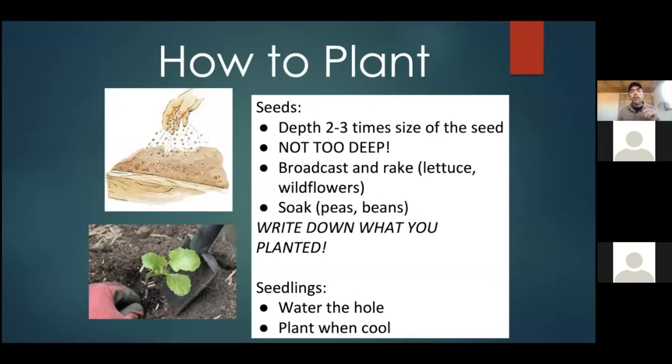You don't want to go very deep, like a full hole, and then throw the seed on the bottom of the hole and cover it. Well, that seed's not going to come up. If you're working with a seed that is very small, you just basically spread it on the top and rake it and use a little bit of dirt covering, and that's enough.